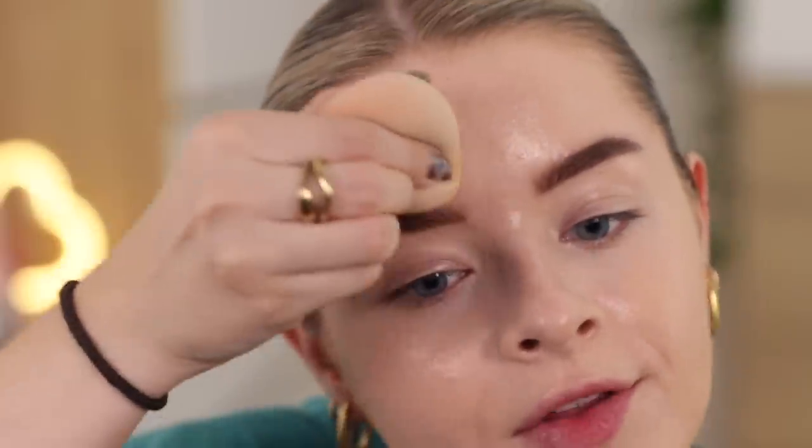Nice. Now let me just go around these, try and fix them up a little bit. For once, I don't have a viral bronzer or blush, so I will be right back. Okay, I've done the rest of my face, like bronzer, blush. What's the other one? Highlight, powder, all of that stuff.